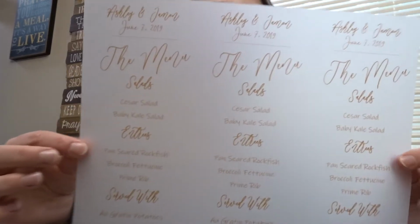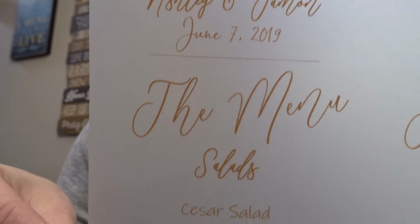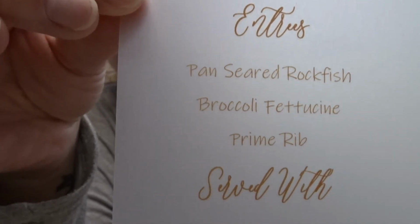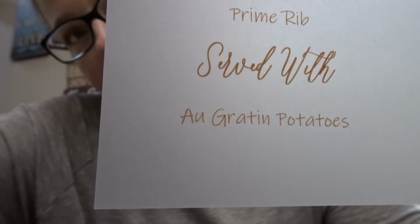And so we did a test run. We haven't locked down our menu yet. I'm sure we'll do that when we have our meeting at the end of March with the venue and our wedding planner. But we did a mock one so that we could determine what font we wanted and what color of font. And this is what they look like. So you've got our names on it with our wedding date. And then this is just, we're not sure if this is going to be the full menu or not, but these are the options for everything. Aren't they so cute?